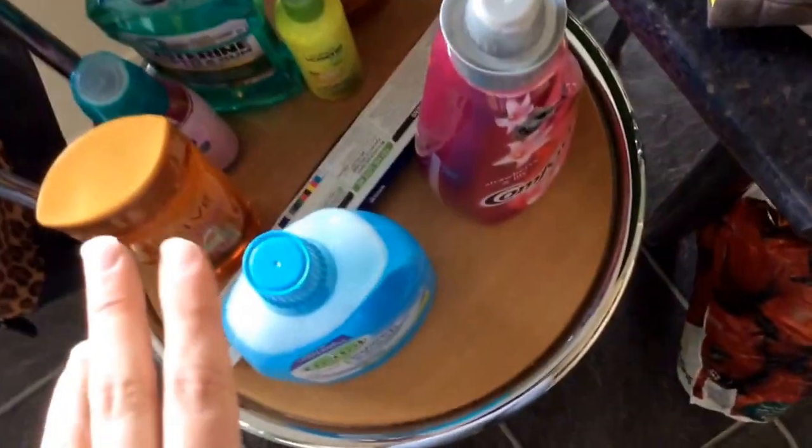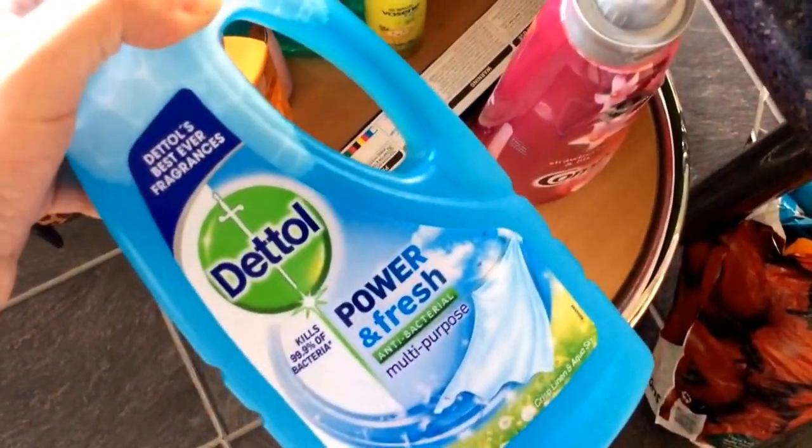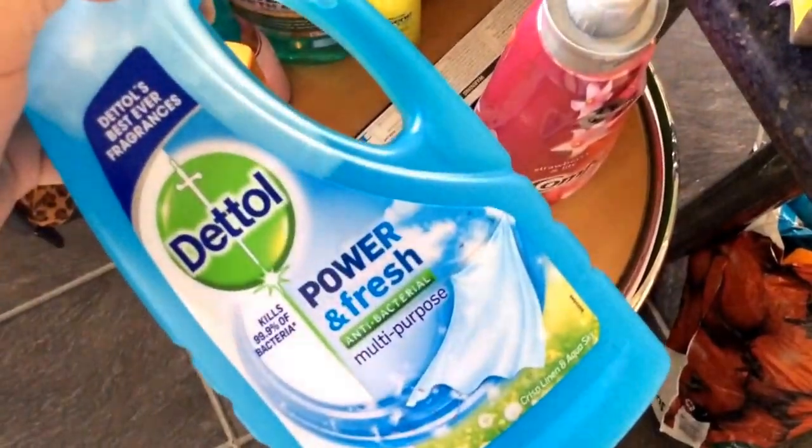And move on, because I have any cow space, I had to put this on the spare seat. We've got some clean stuff, got some Dettol, Power Fresh, Multi Purpose, Crisp Linen, Apple Sky, Floor Cleaner, some Comfort Strawberry Glory, Fab Conditioner. Some foil.